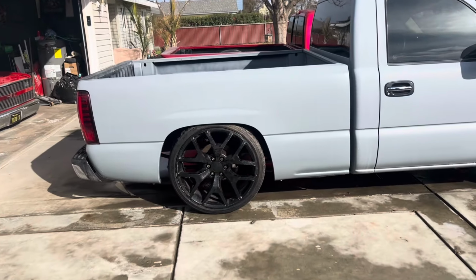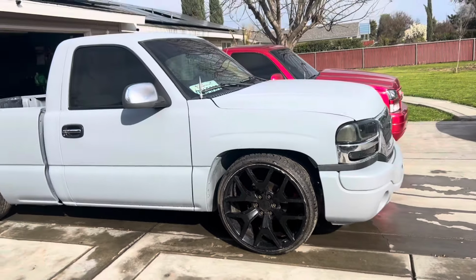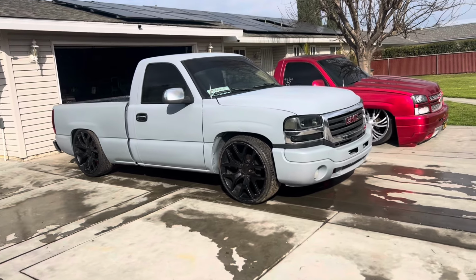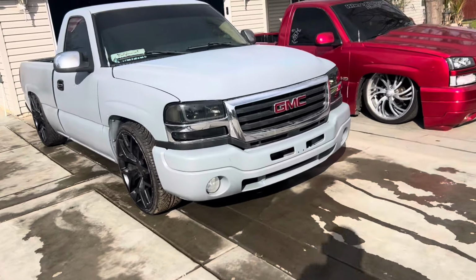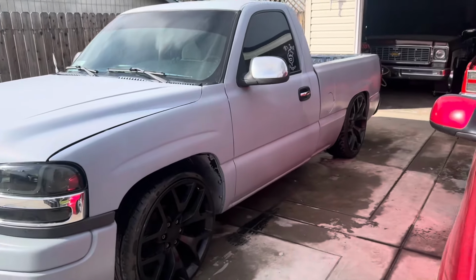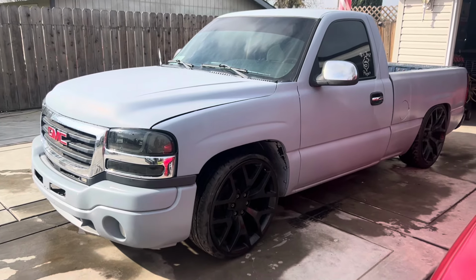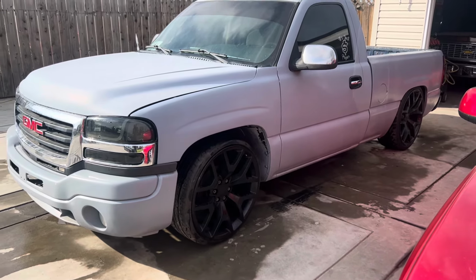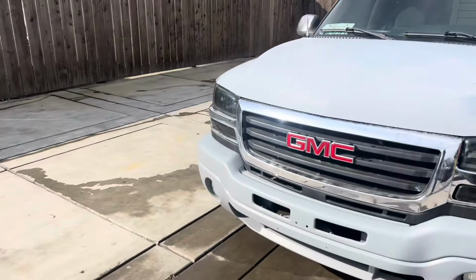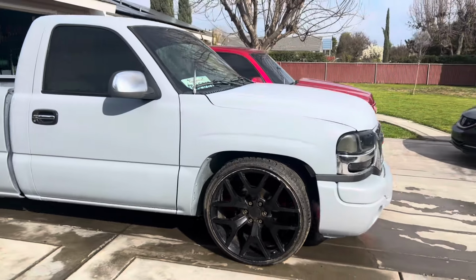And there it is in the daylight. That's what the Sierra looks like. Still needs a car wash. Tires are all dirty. But besides that, she looks good. Oh, my boy's all happy. What else does she need? To drop, probably a drop spindle to cover some of that wheel gap. Pero ahí está. He's a happy camper.